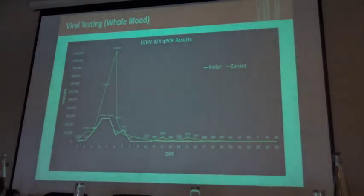This is just a graph showing you the qPCR results for both of them, and you can see Zahara's reached a much higher level than Kadar's, but they both peaked around the same time, around day 6.